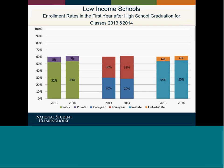Going back to the benchmark report, again, we're still looking at low-income schools. The next question is the percentage of students that enrolled any time within the first year after they graduated high school. We're now looking at the classes of 2013 and 2014 to get this information. In 2013, 60% of students entered into a post-secondary institution anytime within the first year after they graduated, and 61% in 2014.